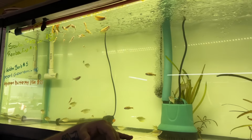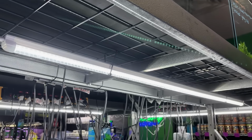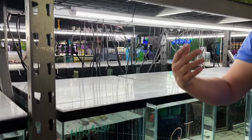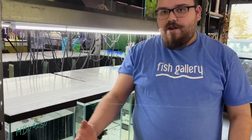What the white tile does, if you can't afford good lighting, is help out. Throughout all these rows, we have just basic white shop lights. So all of these tanks that have the white tile in them, when the light goes down, it just bounces right back up. So it's a way for you to get more lighting and be able to grow plants easier if you can't afford expensive multi-spec LEDs.